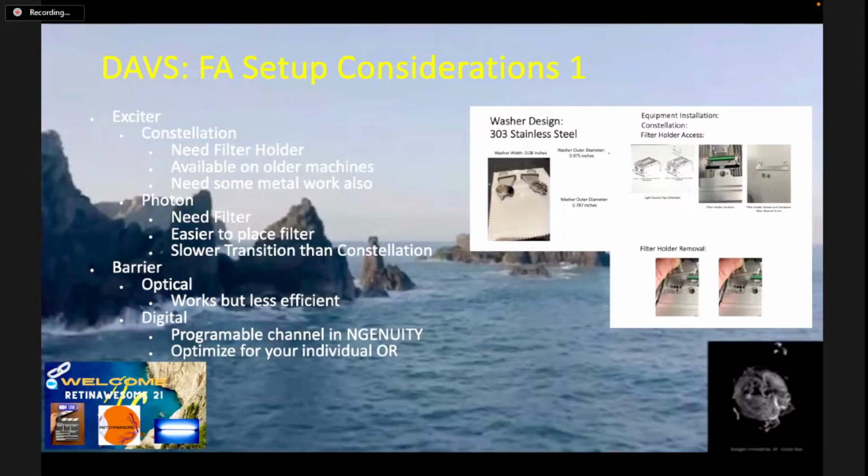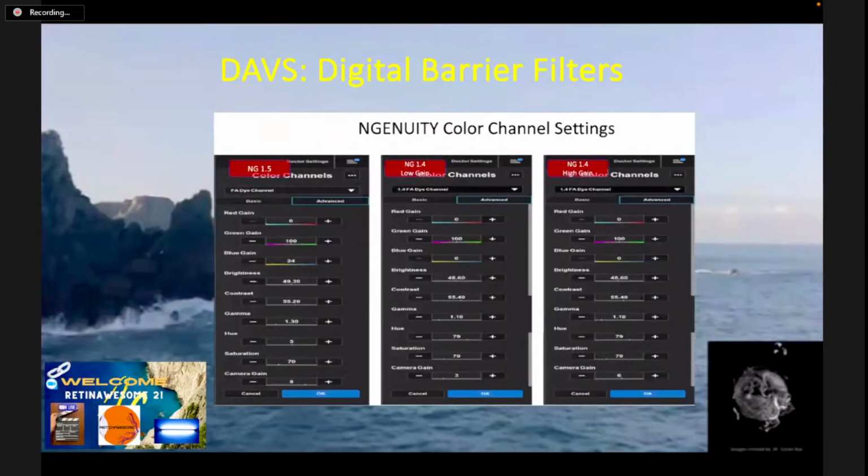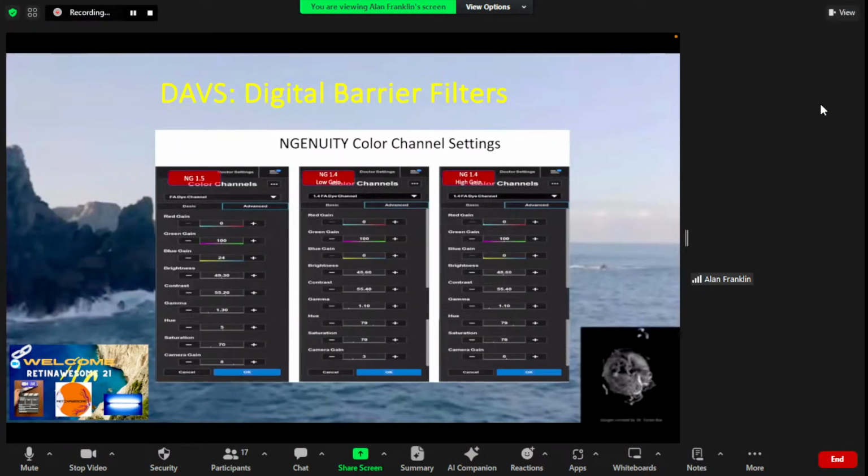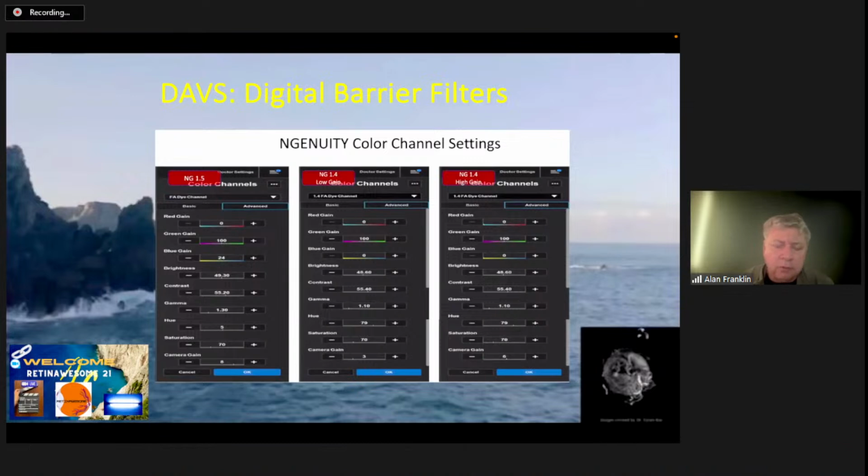We and others adapted fluorescein angiography for use with the Constellation. As we'll see in just a few minutes, it's very efficient. Once you get a little bit of machine work in, there's a filter holder in the older Constellations, and you can put the exciter filters in there, and then the digital filters. I've got my email at the end of this, but I'm happy to share the digital filters with anybody. Instead of using a barrier filter in the microscope, we now use these digital filters in the Ingenuity, and they work pretty well.